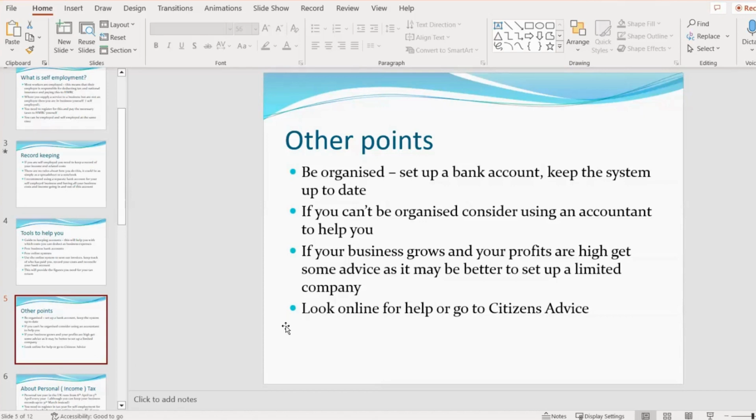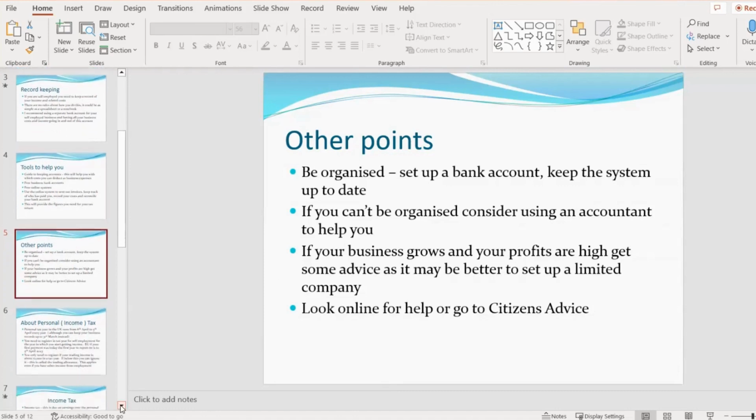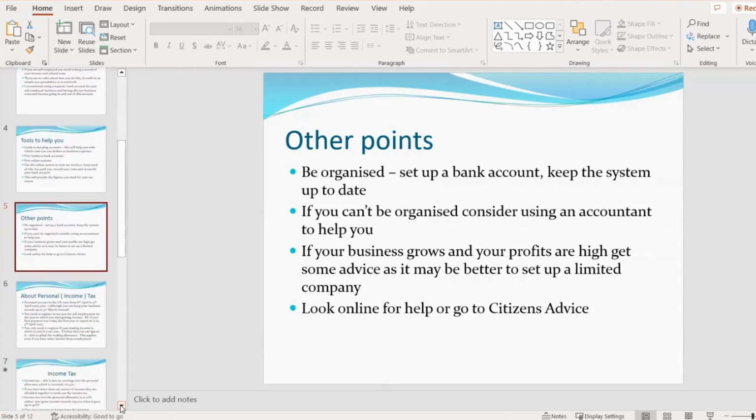For support on self-employment, there's a lot of help online. And if you do get stuck and you don't have an accountant, Citizens Advice will also help you with the tax return. So it's worth speaking to them if you get stuck. But as I said, there's a lot of help online from the HMRC website, and you can also call them for advice and help. And again, if English is not your first language, you can have somebody with you when you call them, and they will speak to that person if you just provide authority for them to speak on your behalf.